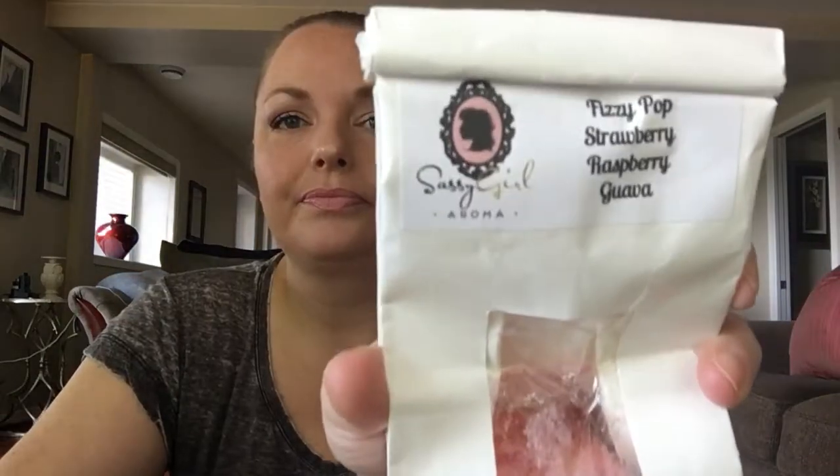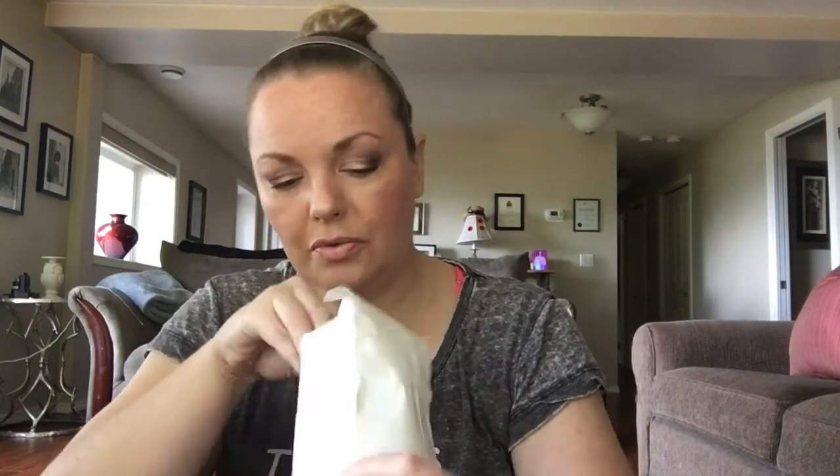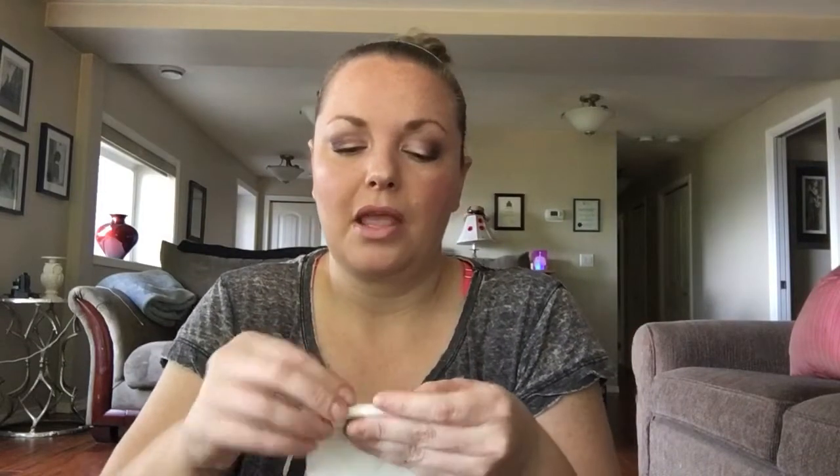All right, Sassy Girl Aroma, a couple of bags here that I haven't quite gone through is Fizzy Pop Strawberry Raspberry Guava. This was from my February order, and that was my last chunk too. I have one chunk left. This is what I ordered for my very first Sassy Girl order in February. This is good. I like it. Definitely get the guava, raspberry, strawberry, and then Fizzy Pop is like the effervescence. This will likely be gone before the end of August.